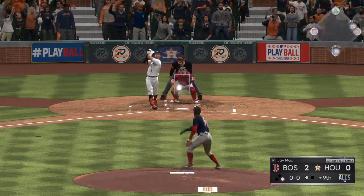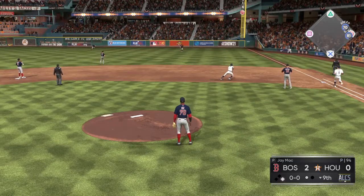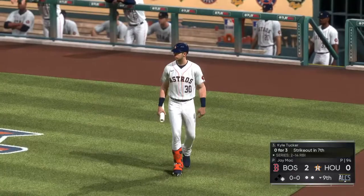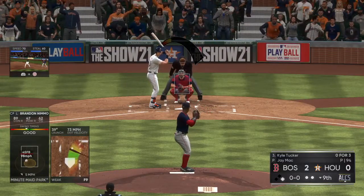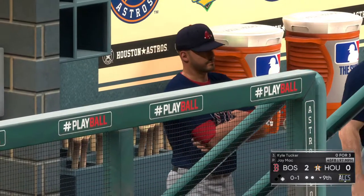Stepping in now, Brandon Nimmo, as he lifts it in the air to right field. Judge is there, and there are two men gone now. So now to the plate, Kyle Tucker, and their season hangs in the balance here as they're down to their final out. Here's the first pitch. He'll take a look at a strike right down the middle.